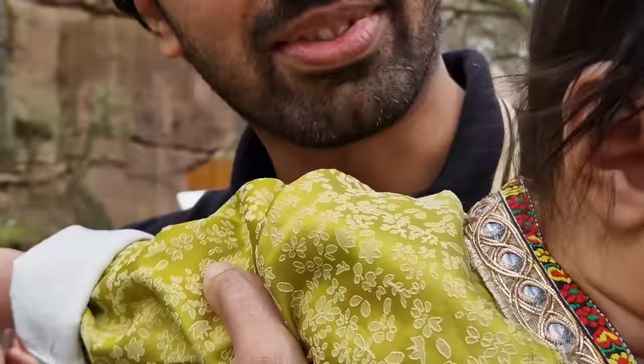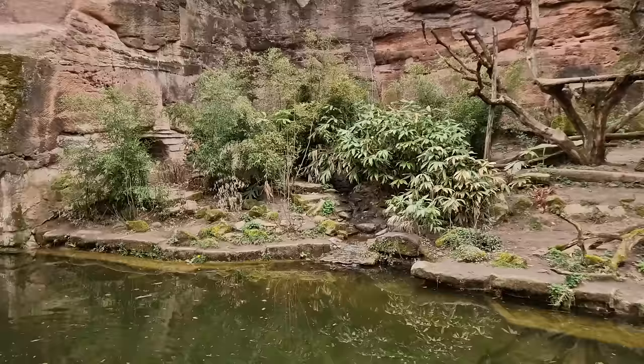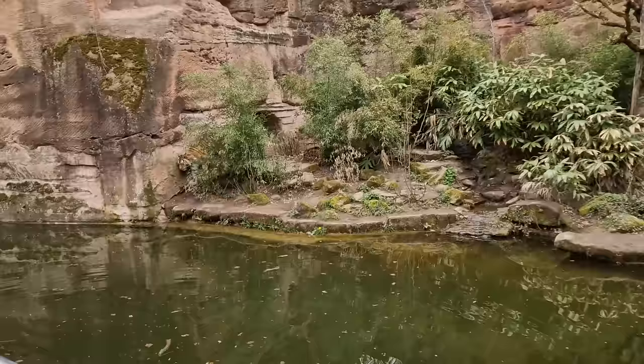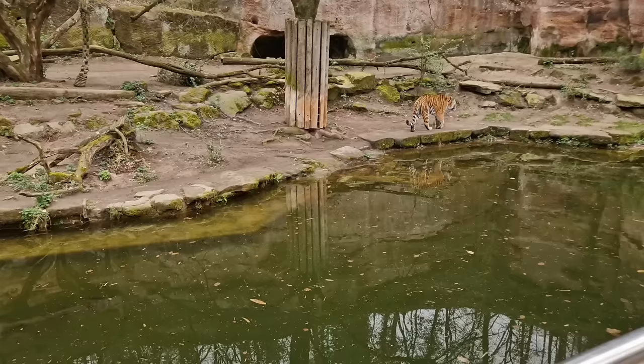Kya hua? Cameraman problem. Wake up, baby. Wow. Look. Leo, where are you? Oh, boy. Not interested. Even in tiger, not interested. A little bit now. Looking at him. He's more interested in this.